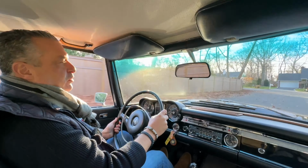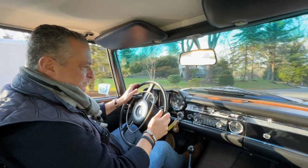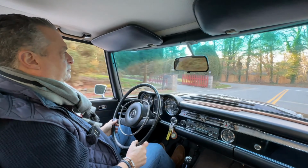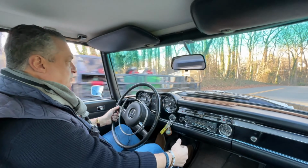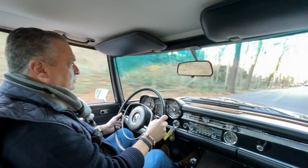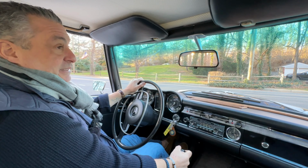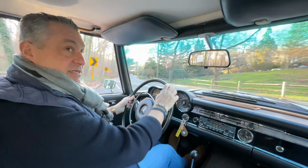And we're going to take you on the twisty road in a little while, show you that she actually corners pretty well as well. But these cars sort of speak for themselves. They've always done everything right. She's a very nice 250 SL. They're fun. If you get a really good one, it's excellent. Unfortunately, a lot of these did suffer from rust. This is not one of them.